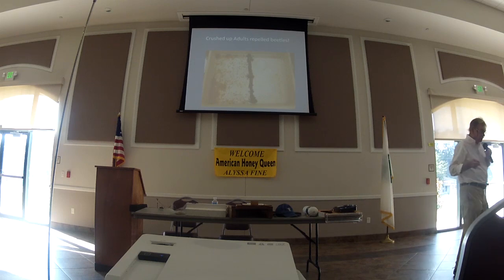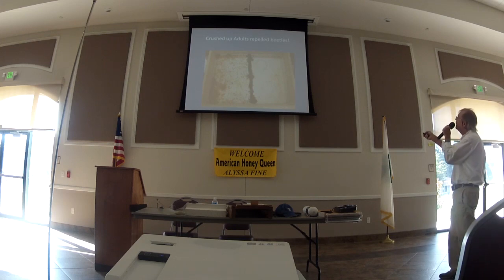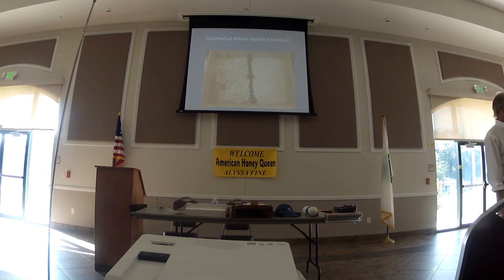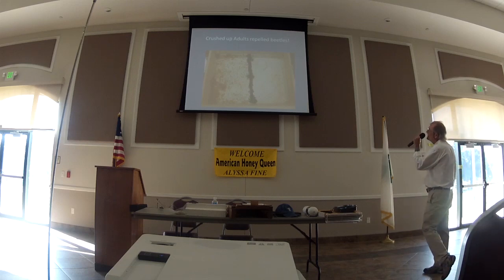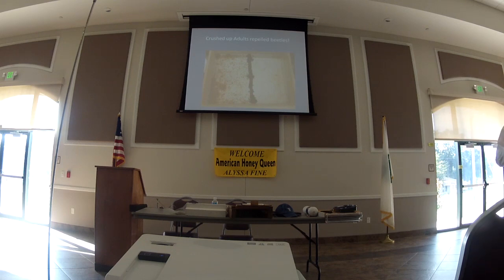So the other thing I did, being a simpleton that I am, is I said, okay, let's get a big pan. This is about 3 feet by 2 feet. And we put a line of crushed up adults in there and dump the beetles wherever they wanted to go. Just dump them randomly in that bucket. And guess which side they stayed on or went to. They never crossed the line. They always stayed on this side, and there are thousands of larvae in there. So they will not cross it.